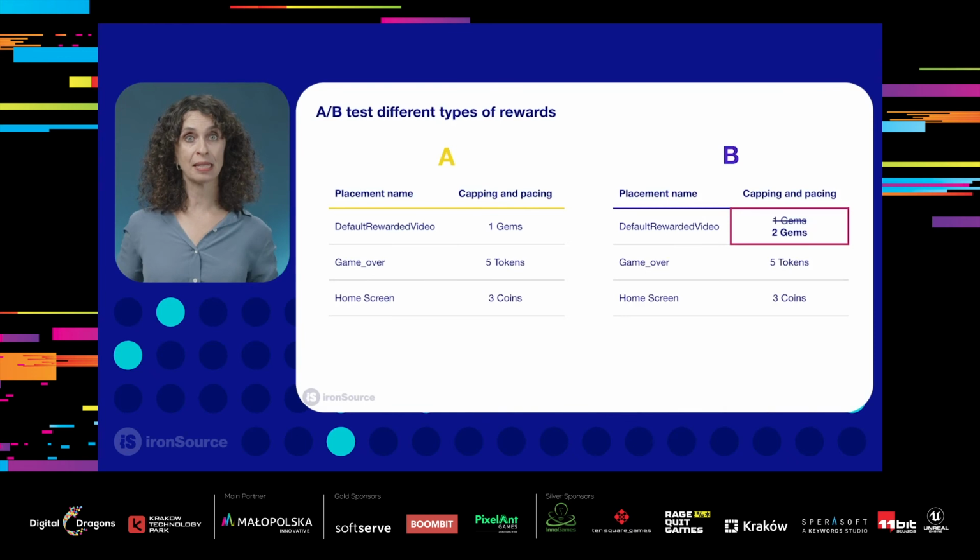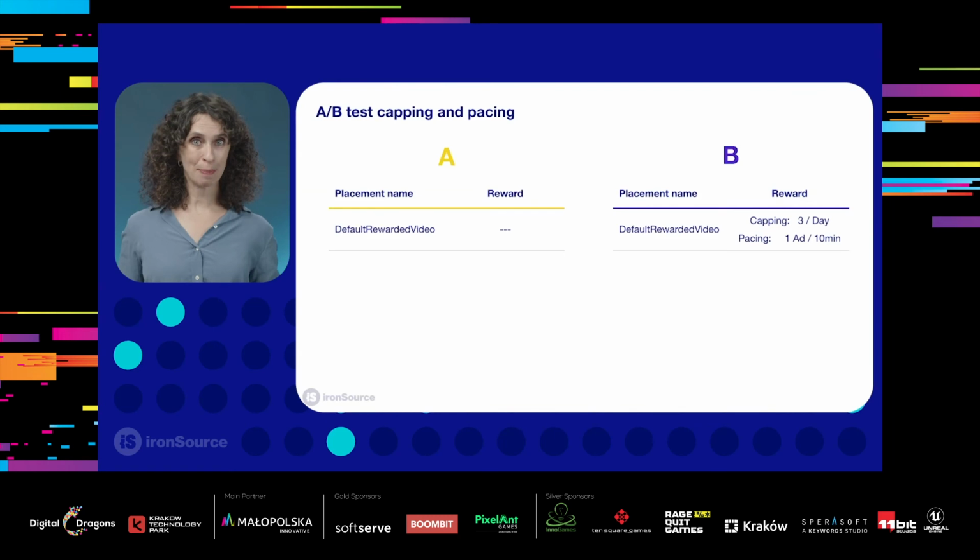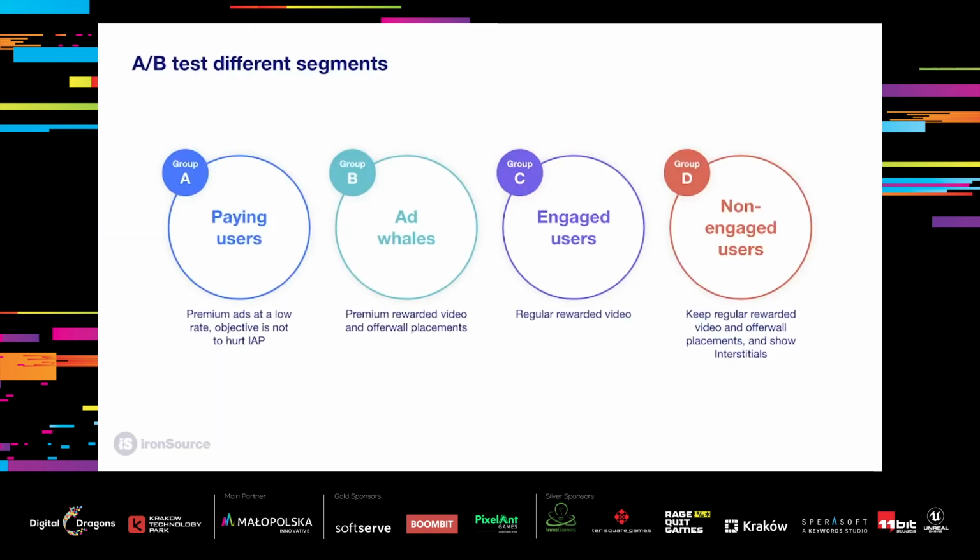Start by A/B testing different types of rewards to see which work best for each placement. Change only the reward to understand if it's valuable enough to your users. Then try A/B testing the capping and pacing for the same placement. You want to understand if there's value in limiting exposure or if there are gains to be made from changing or even removing limitations. And you definitely want to A/B test segmentation.